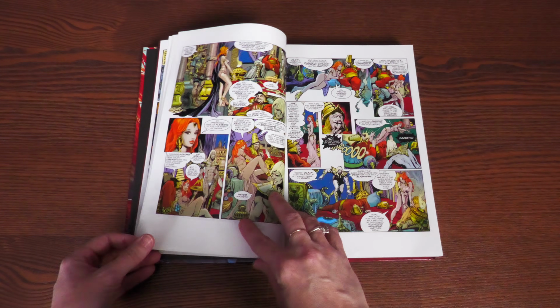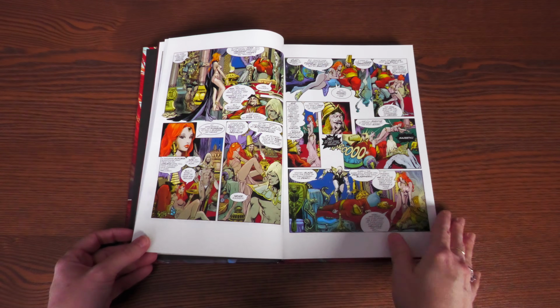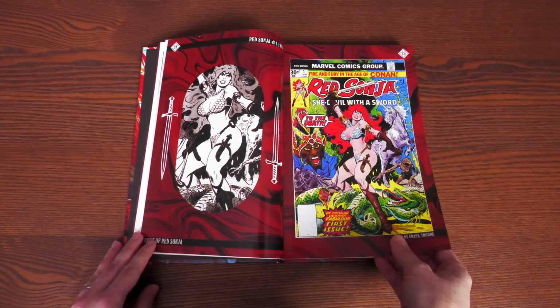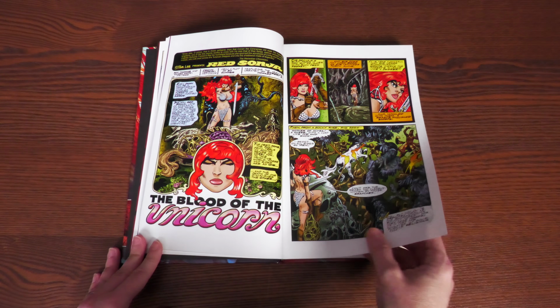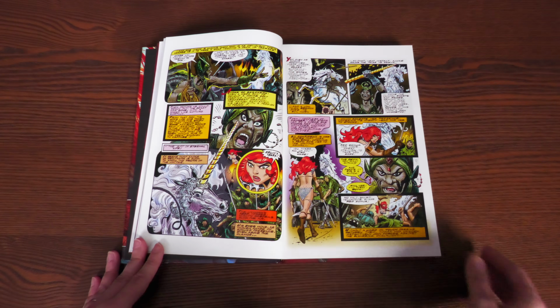Now, there's something for everyone, I want to say, in this book. There are stories that I really, really enjoyed, and then some, I'm going to be honest here, that weren't really for me. But that's the good thing when you get into a best of book. You're going to have something that connects with you and something that maybe connects with somebody else.